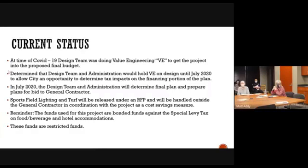Right before COVID-19, there were two items on the agenda for sports field lighting and turf. We pulled those. We were doing those outside of the GC's contract as a cost savings measure. Depending on what happens with the VE, those will be coming back to you. I would anticipate if we can get everything in July, those will probably be on your agenda hopefully in August, because we want that out and back in time to give us a little bit of feedback on the overall design.